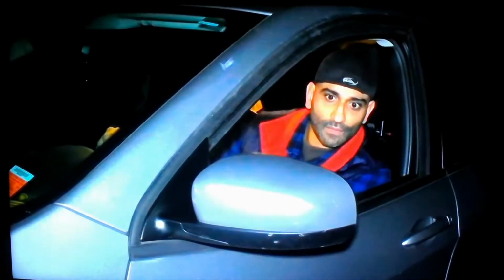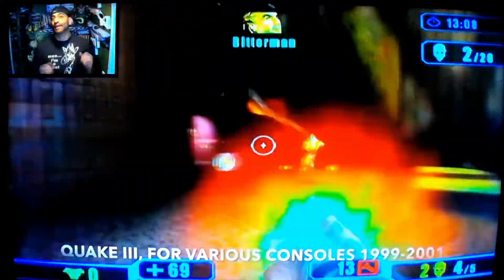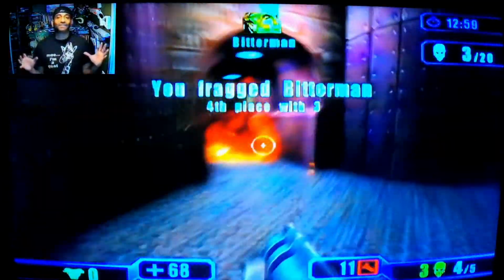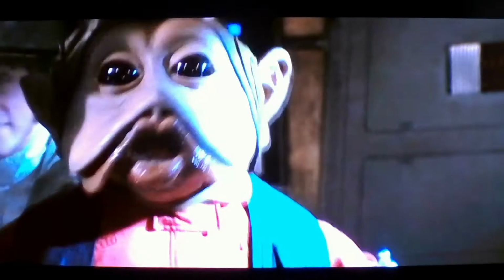Number 4 is the rocket launcher. Tell me a situation where you played a video game and a rocket launcher was available and it just did not enhance your experience. Yeah.